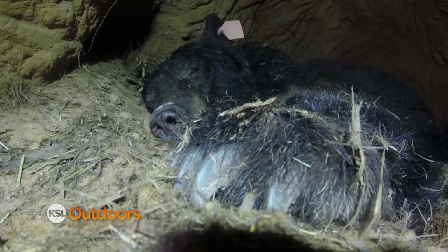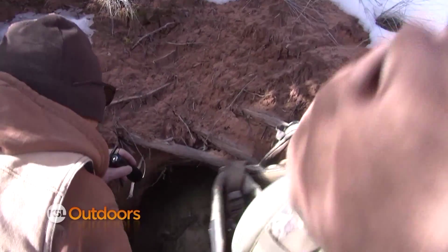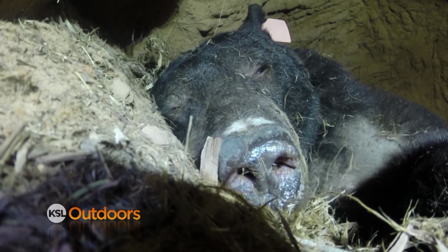I think she might be asleep. Her head's down. Go ahead and pull her. Hey. Hey. The sow is asleep. Now to see how many babies she has. I can hear them, but I can't see them. I think she's kind of covering them up.